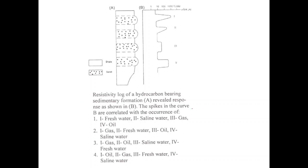And this is the resistivity log. What is the unit of resistivity log? Ohm meter. So let me write over here, resistivity log. The resistivity log of a hydrocarbon bearing sedimentary formation A revealed response as shown in B.